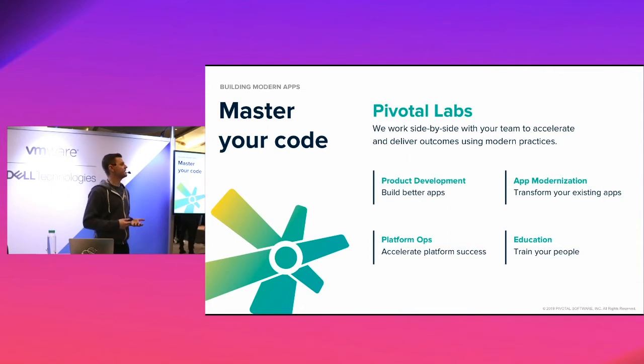And in a lot of cases, organizations have a hard time with a shift from a cultural standpoint of moving away from project-based development into product-based development. And that's really where we spend a lot of our time and our focus, is getting people to think of products and outcomes and be empathetic about what their users need and want. So Pivotal Labs really is about our customers and you all learning how to be better at developing and building those products that your customers and your consumers want.